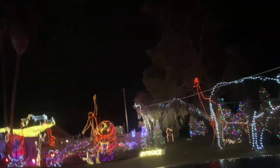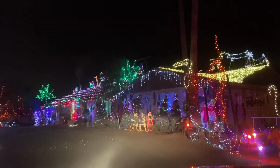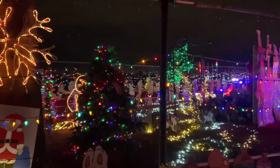Basically like you drive through it. Oh my goodness, oh my goodness. How stinking cute, right? I'm so glad that they have it this year. And look, they have like these little cutout things. Let me roll the window down. Look at all the little like handmade cutouts.